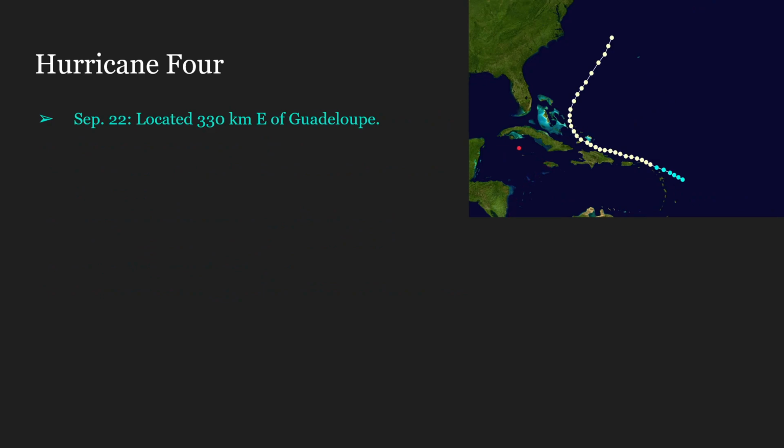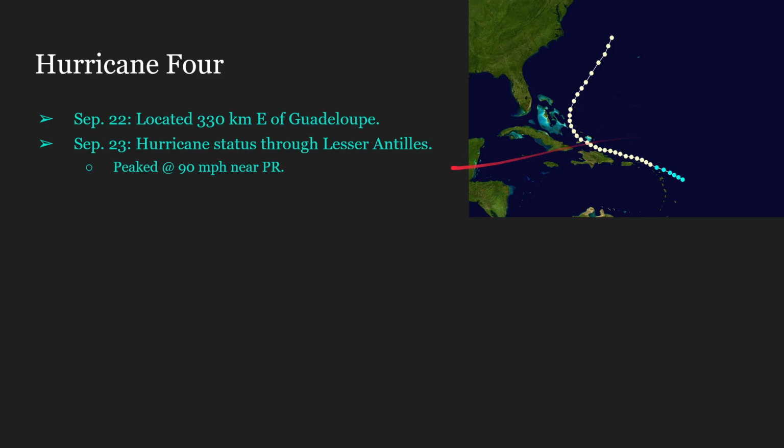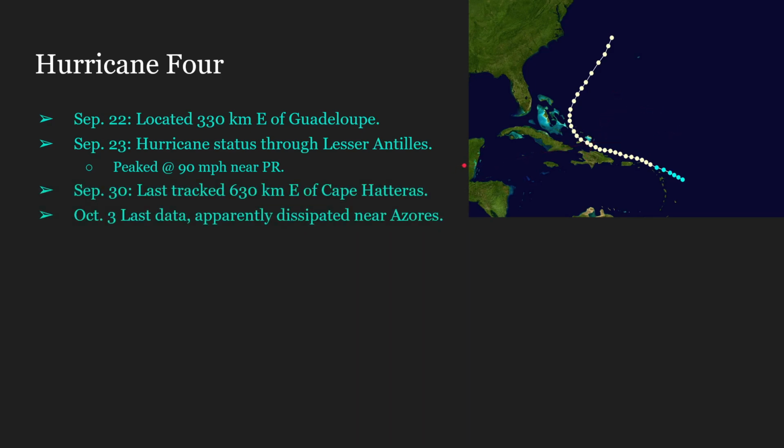We are switching gears to Hurricane 4. Hurricane 4 was first spotted on September 22nd, around 330 kilometers east of Guadalupe. By September 23rd, it was at hurricane status as it trekked its way through the Lesser Antilles, peaking at 90 miles per hour north of Puerto Rico. By September 30th, it was last tracked 630 kilometers east of Cape Hatteras.